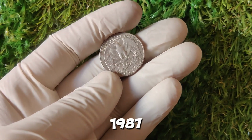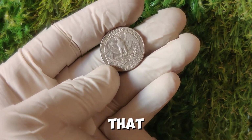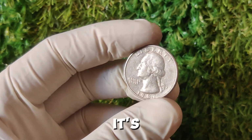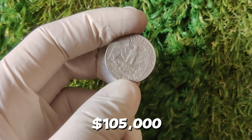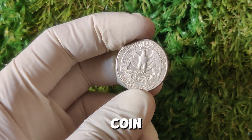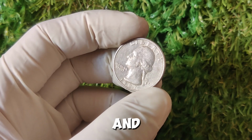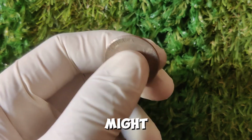The 1987 P Washington quarter proves that hidden treasures might just be lurking in your pocket change. Whether it's worth 25 cents or $105,000, each coin carries a piece of history. So, check your quarters, and who knows? You might strike it rich.